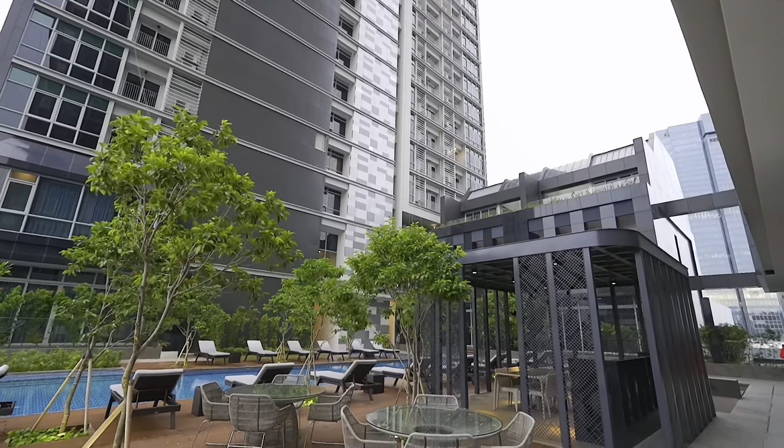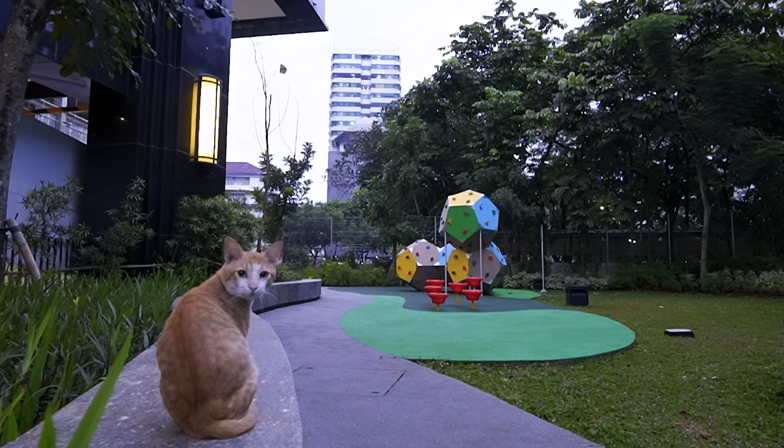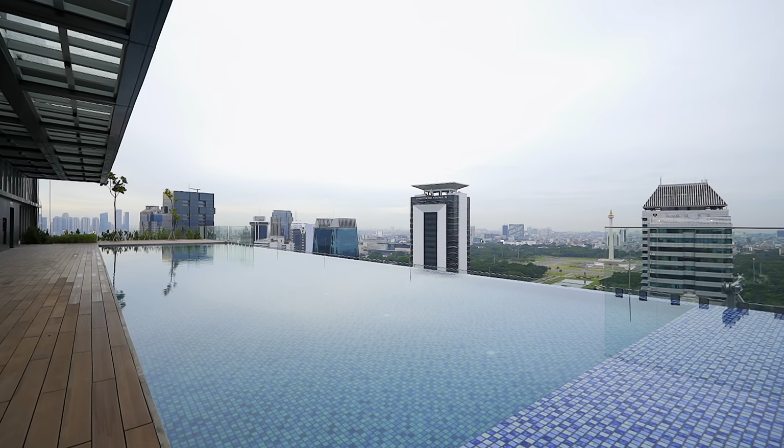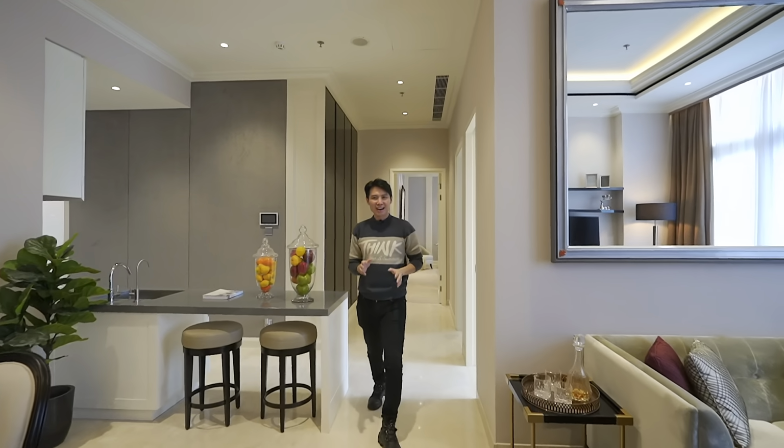And it has tons of amazing facilities like a gym, backyard, jogging track, zen garden, meditation courtyard, and its breathtaking infinity pool, just to name a few. Now that I'm in the signature premier unit, it's amazing. It has two bedrooms, two bathrooms, one dry kitchen, one wet kitchen, and one maid room. Curious to see the overall unit? Let's hang around a bit by following me.